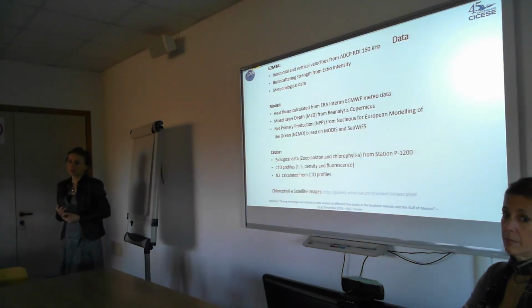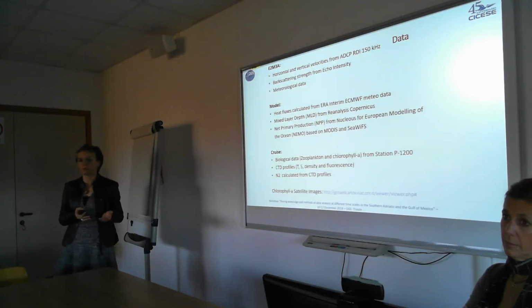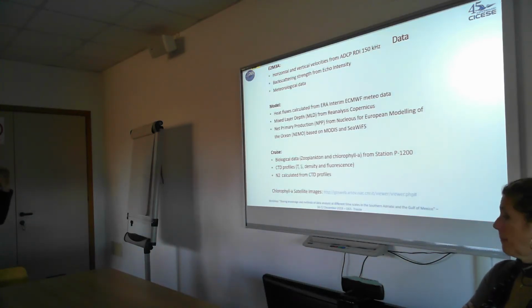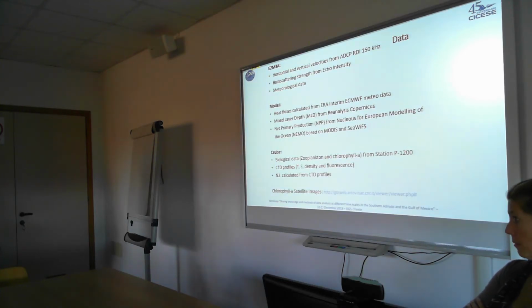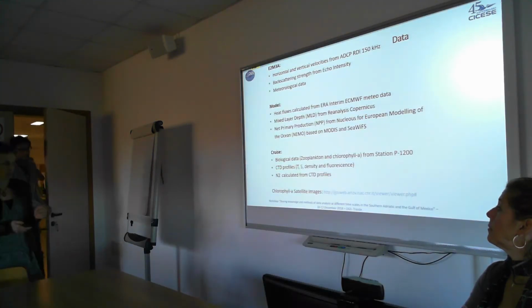From the echo intensity, we calculated the backscattering strength, which is a qualitative measure of what is inside the water column, the particles that are biological but can also be inorganic. We also use data from models, the meteo data, the mixed layer depth and net primary production coming from reanalysis. And we use biological data from the University of Dubrovnik, from Rade Garic and Mirna Batistich, together with other profiles coming from the premises.